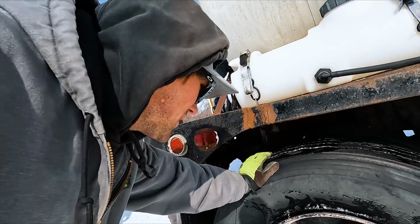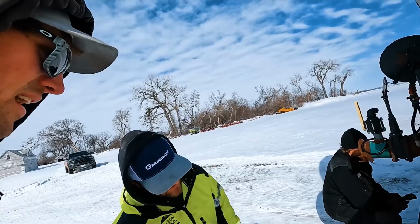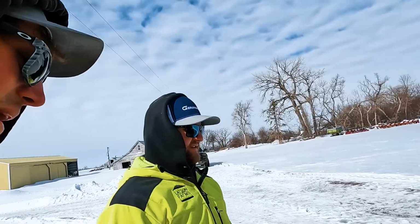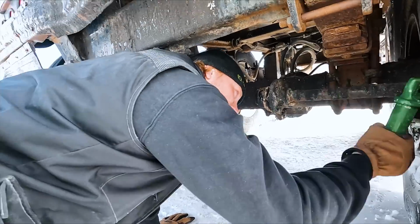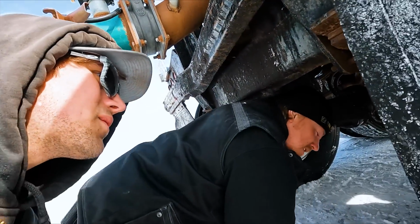Oh, we got a beat tire! And a froze up brake. Can't imagine why that would be froze on. Yeah. I actually hit on the pad on the other one and that's when it popped.